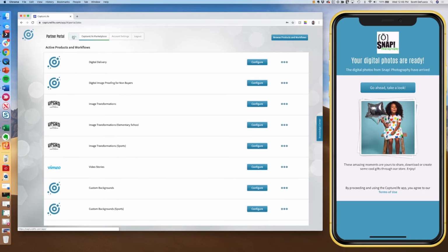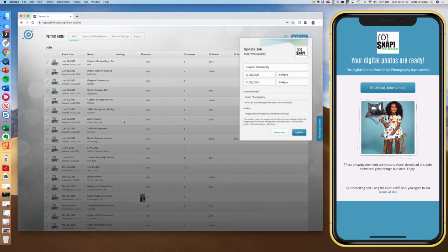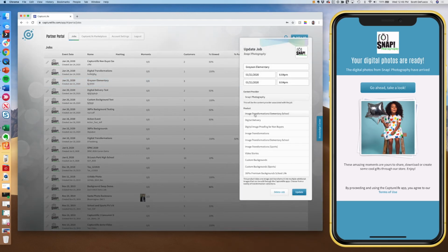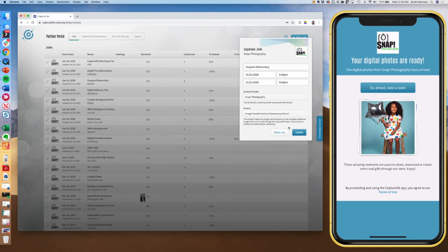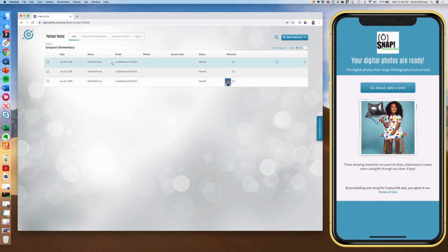Then it's very easy, just on your jobs, you just associate the particular product with what you're trying to do on that job. For example, I have an elementary school job here. If I look at the job settings, all the products are available, but I've chosen our image transformations for elementary school. And then I know it's going to use that set. And you're going to see this over to the right. So I've got my Grayson Elementary School here.